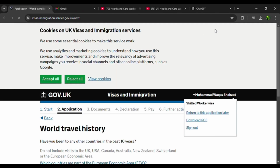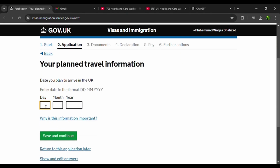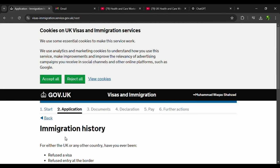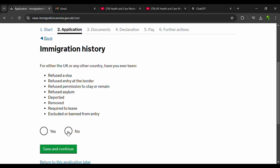Save and continue. Your world travel history, have you been to any other country in the past 10 years? Your planned travel information, here you have to write the date you are planning to enter into the UK for your first NHS job. So it will probably be 15 days prior to your start date. So in my case, I'll write 1. It doesn't matter.